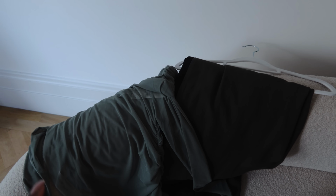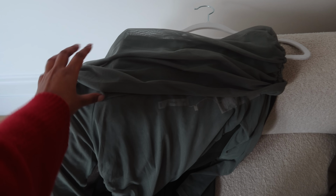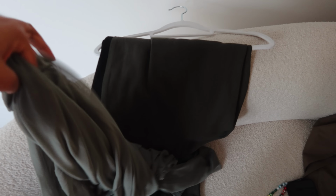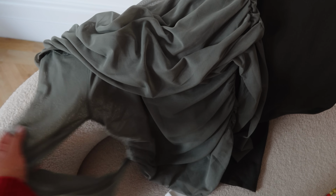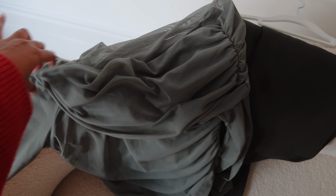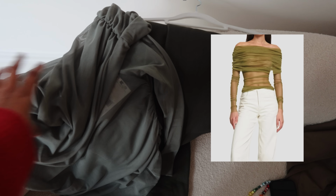I have another event to go to in about an hour, and then straight from that event, I have a dinner. So I'm just putting my outfit together, and I just received my Mango order. I ordered this top, you'll see it when I have it on. It's like an off the shoulder sheer long sleeve top in this really beautiful sage green color. This reminds me of a top that I saw from Christopher Esber, which was in the same color. And this was a fraction of the price.